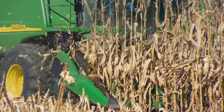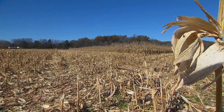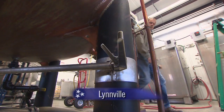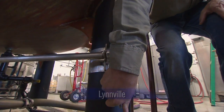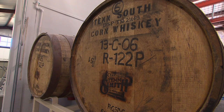Well, we don't have to go deep into the woods and deliver a secret password to find out who's using Paul Allen's corn. All we have to do is head over to the Tenn South Distillery in Linville, where owners Blair Butler and Clayton Cutler are making honest-to-goodness white lightning.